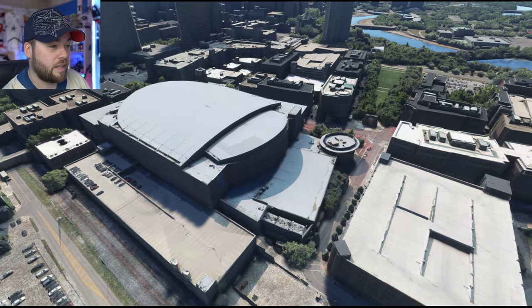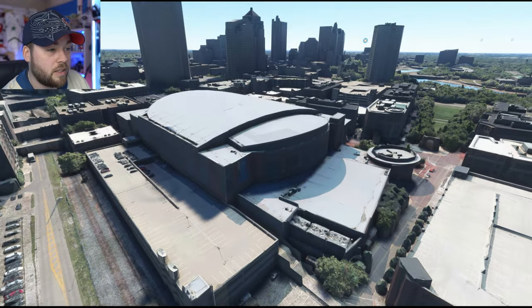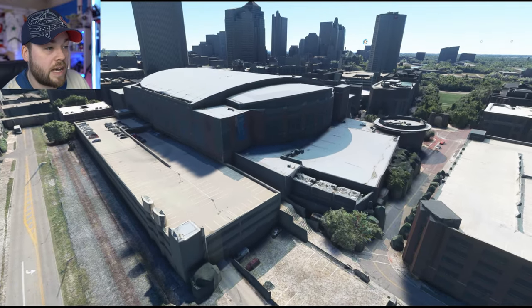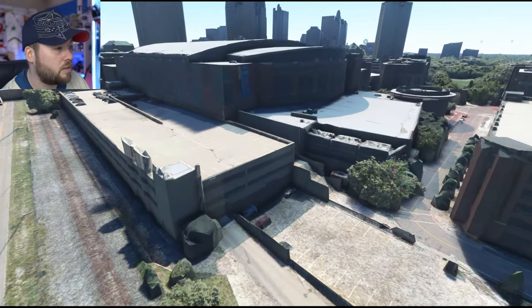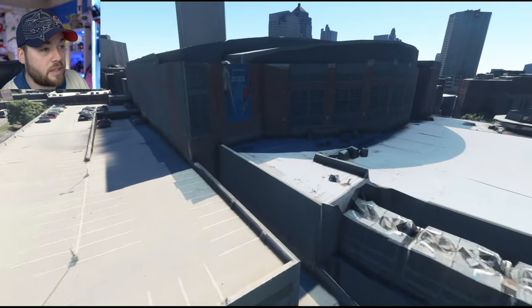Here we go. Okay, that's definitely a poster. It wasn't a logo, it was a poster. Doesn't look to be hockey related. It looks like an ad or something. So we'll kind of come in at this angle. That's all I see so far.